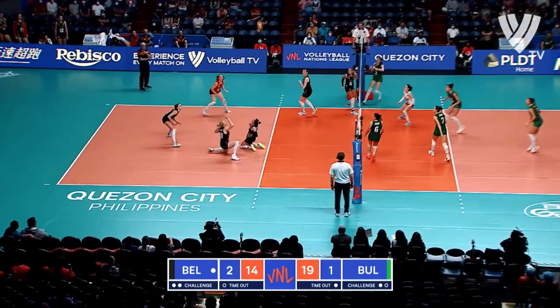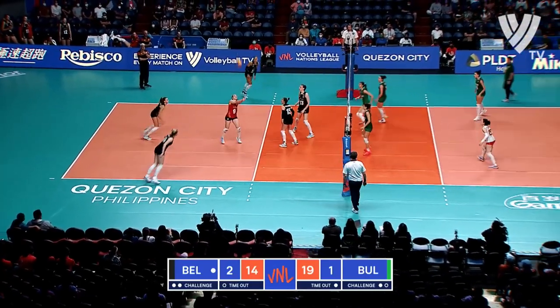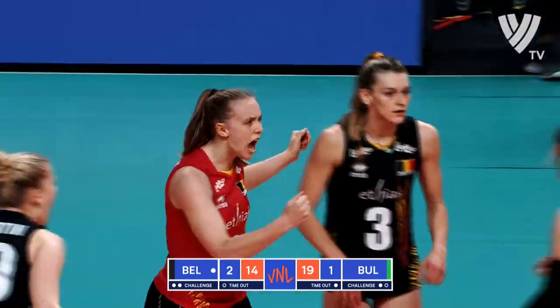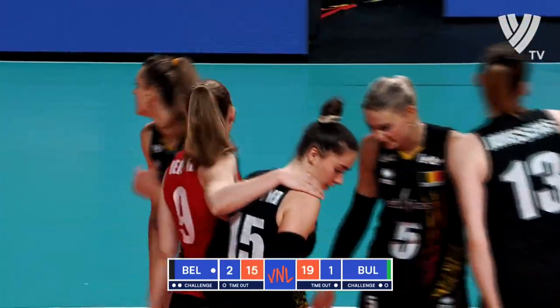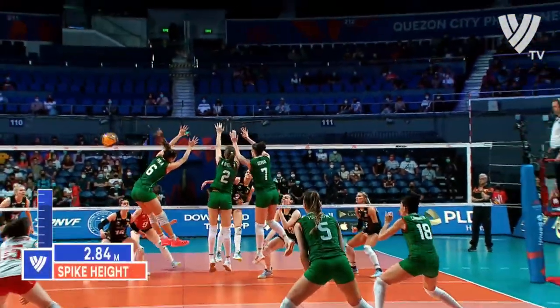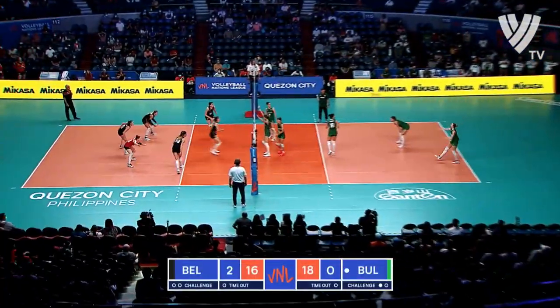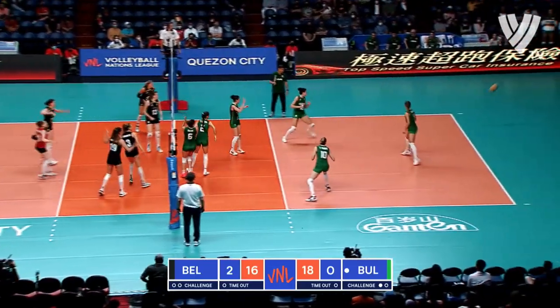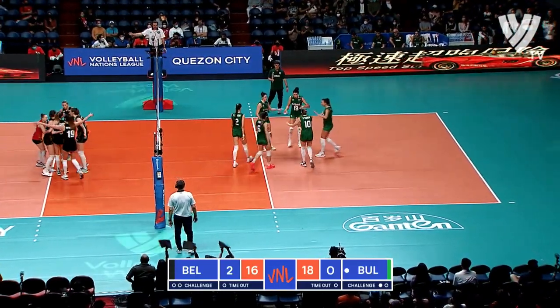It's passed by Pascal. What a dig! Right front. Wow, that is a great play by Belgium. A great set from the barrel, and then Herbots showing up. What a great play, Herbots taking it to the corner.